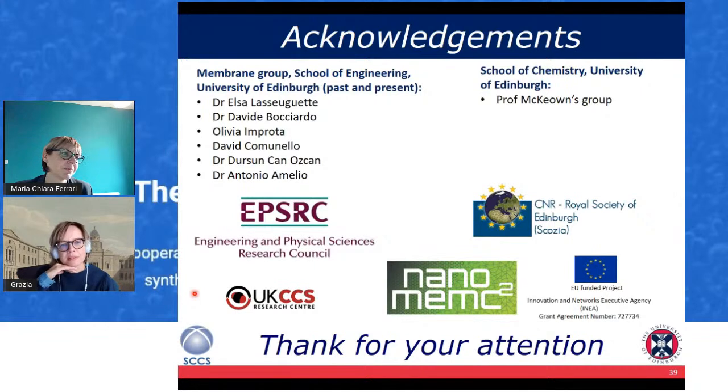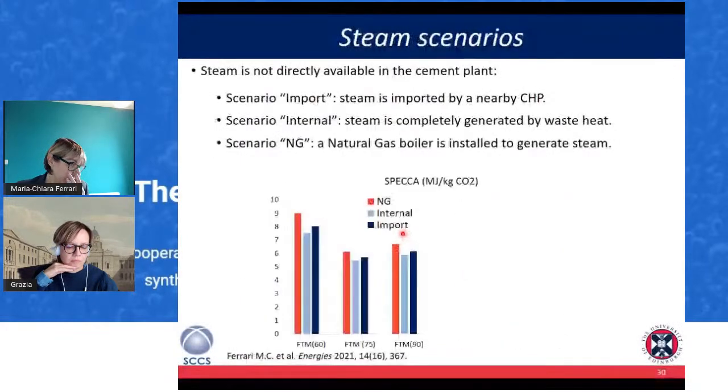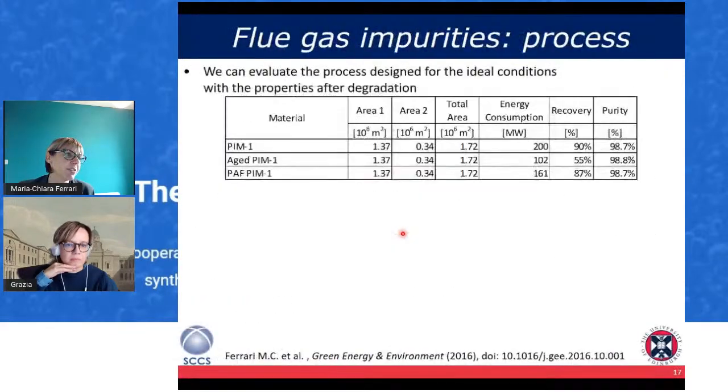And when you compare these different membranes, you notice that you have a lower capture rate, right? So the first evaluation was done at the same process. So the idea was to show that if you design the process at a certain value and then your membrane changes over time, your capture rate is going down. Yes, exactly. The energy consumption goes down too.